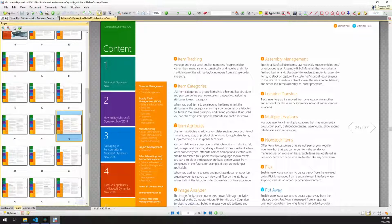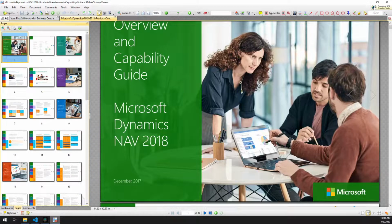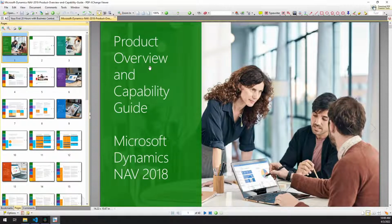Once upon a time it was available in PartnerSource, and PartnerSource is gone, so I'm not really sure what the right way to get it is. Odds are pretty good you'll find lots of partners who still have this on their website for download, so I'm going to refer you to your search engine of choice to see if you can find it. But typically it was called, way back in the day, the Product Overview and Capability Guide.